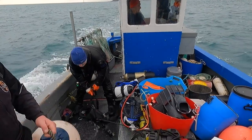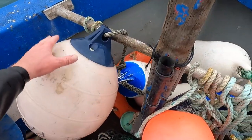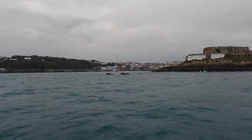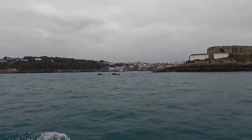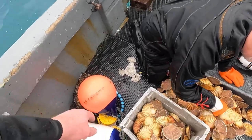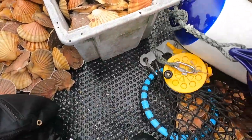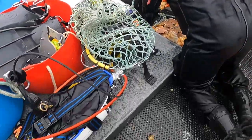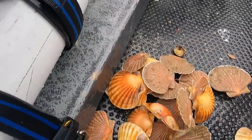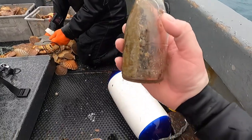Thanks to Richard for bringing us out, because it's absolutely freezing. All our buffs are up the front here. Out the way, and it's home time. Better sort mine out as well before we get in. We don't have milk bottles in Guernsey, so that's obviously been chucked off a boat.